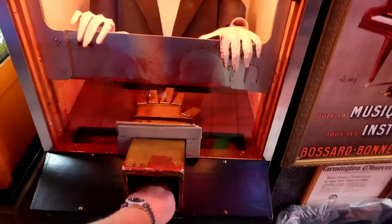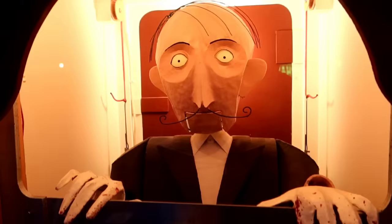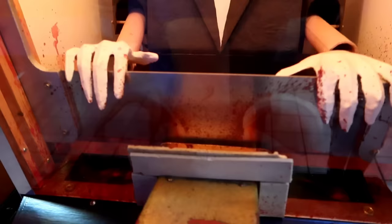Give him some money. Welcome. I am the great Chopin. Move your fingers, my golden gauntlet, while I summon up my mystical power. He cut off my hand.